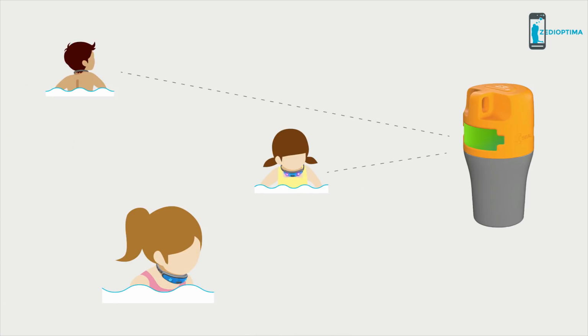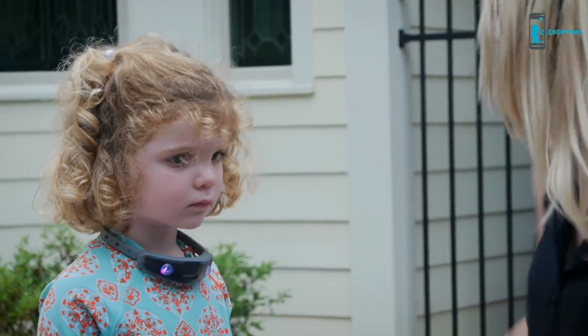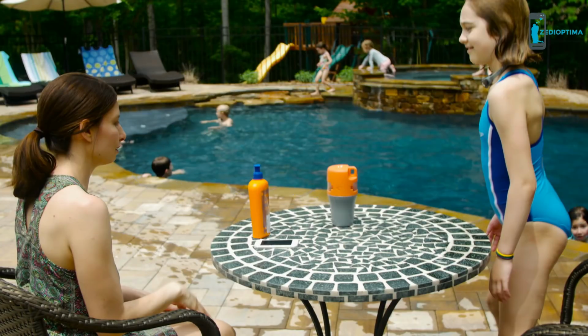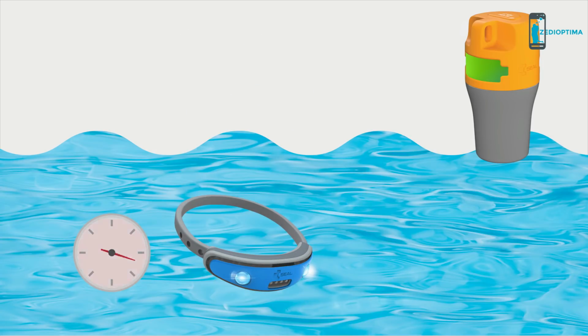SwimSafe uses patented RF technology to monitor swimmers anywhere around water. Set the swim level for each swimmer, put on the band, and let the kids splash and have fun. The SwimSafe Hub stays in constant contact with every band, checking in several times a second. If a swimmer is submerged for too long, the hub and bands will alert parents and lifeguards with flashing lights and sirens.